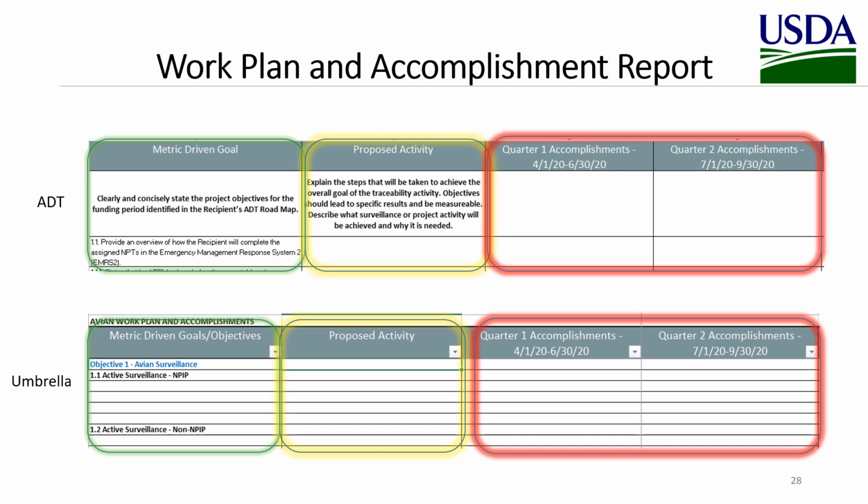If you have additional activities for an objective, please insert a new line for that objective. If there are additional objectives that are not outlined in the metric-driven goals objective column, please contact your program manager to negotiate and determine if the objective is within the scope of the project. If agreed upon, new objectives can be added at the bottom of the spreadsheet.